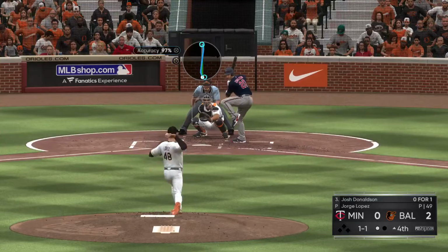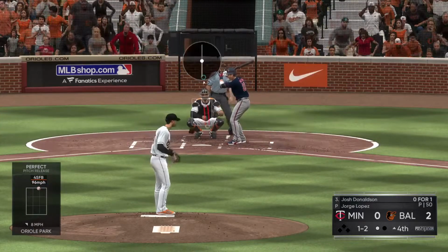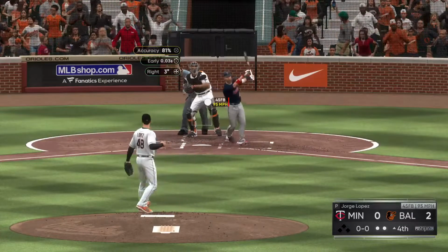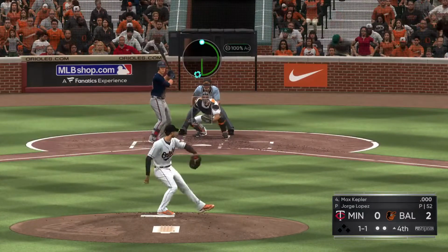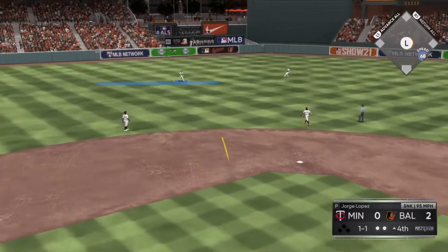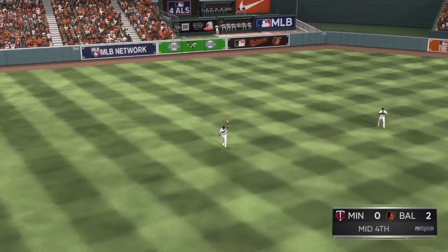Leadoff man gone, and that'll bring in the third baseman, Josh Donaldson. A ball and 2 strikes. Swing and a miss on the fastball that time, out number 2. Max Kepler the next to grab a bat. He drew a base on balls his first time up. This is hit high in the air out toward left center. He's under it, and that ends the inning.